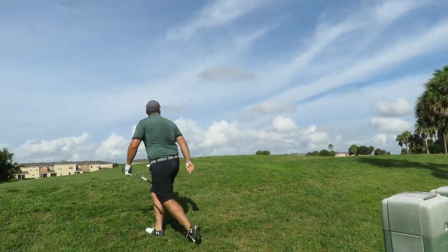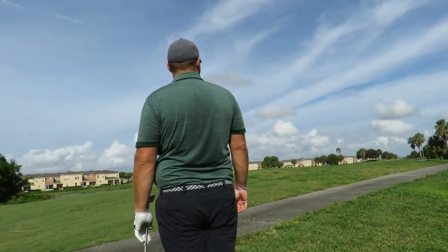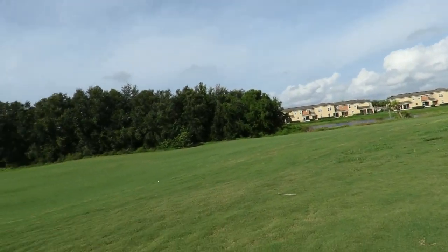Way not to try to get too much out of it. Yeah. The fairways are really firm. That took a huge hop.